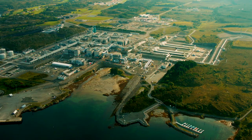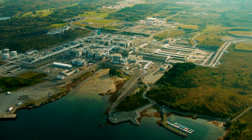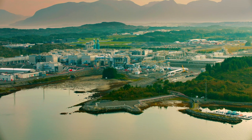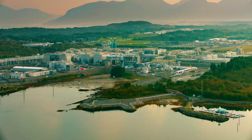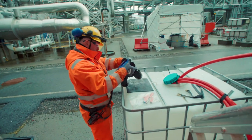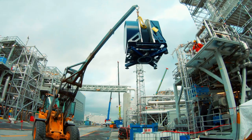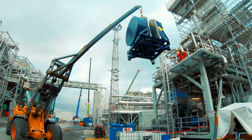Nyhamna is one of the gas process plants where Gassco is the operator. Shell is the technical service provider, and at the moment there is a turnaround where 6 pressure vessels will be inspected with the use of a robotic solution.